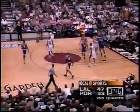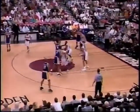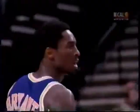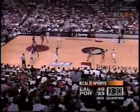We're in the second quarter. I'm Chick Hearn, with Stu Lantz. And here's the ball to Bryant against Ryder. Turn, beats Ryder, shoots and makes a 10-footer straight away. Nice play. Nice play by the 19-year-old. And the score, 49-33, and then another 16-point lead.